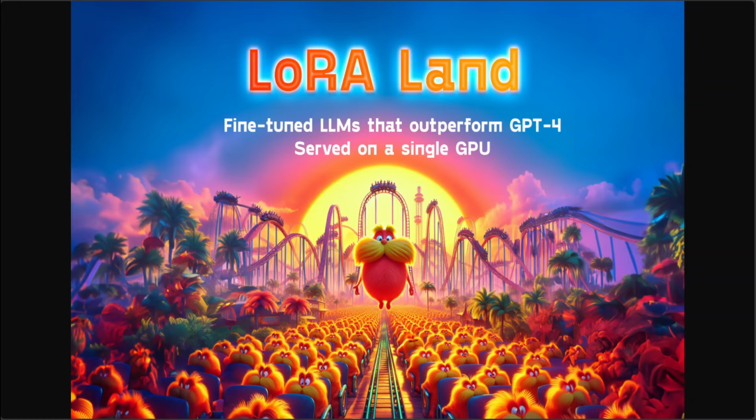LoRa leaves the pre-trained layer of the LLM fixed and injects the trainable rank decomposition matrix into each layer of the model. I have done various videos where I explain it in detail, but for this video, I'm going to introduce you to this LoRa Land by Predibase.